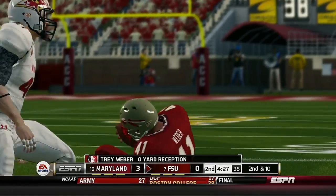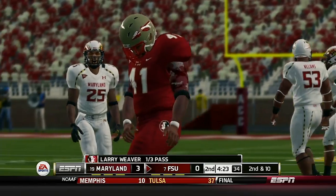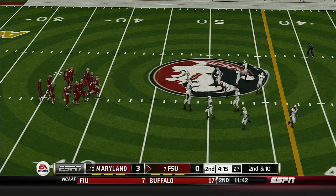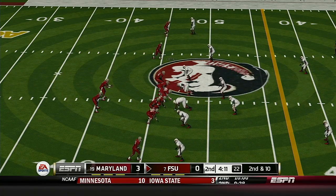Complete, brought down, nothing doing. So it's complete, but they didn't get much there. And that's because the defense was just waiting on it, and they attacked. The quarterback should have found somebody else downfield. From their own 46-yard line, it's second down.